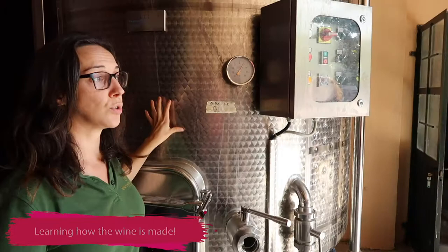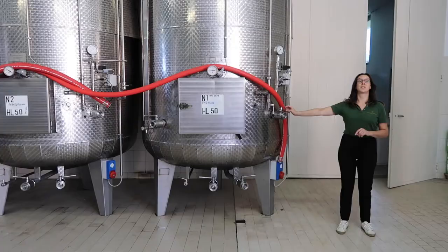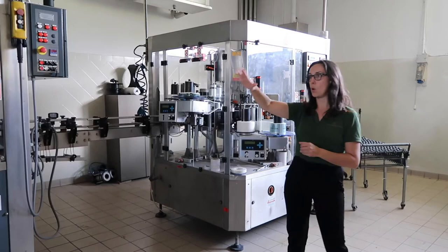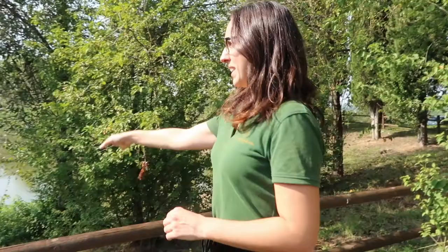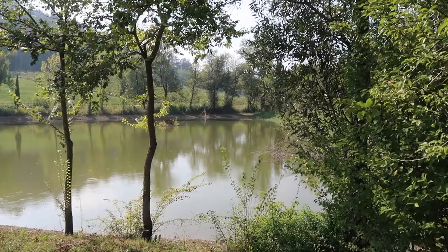And they must stay here for 2 months and a half. After 2 months and a half, we move again. This lake for us is very important because it means that we don't have to buy water outside. So we have it for the irrigation, basically. So for that it is very important.